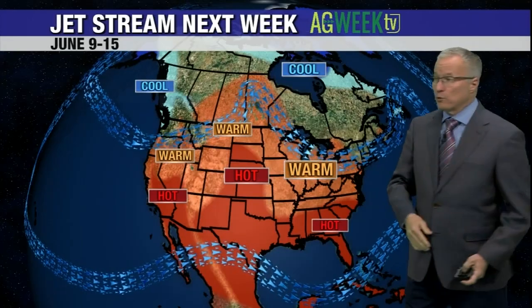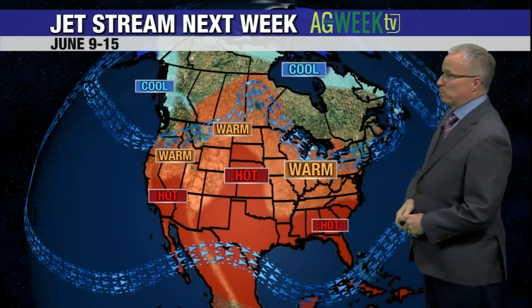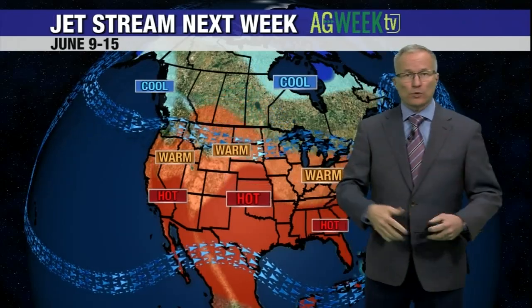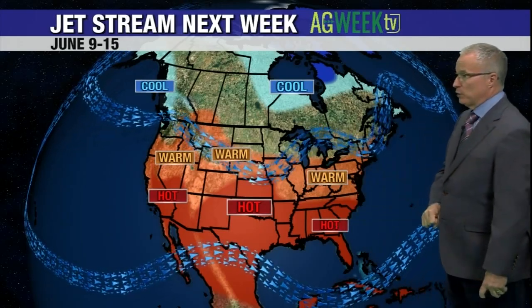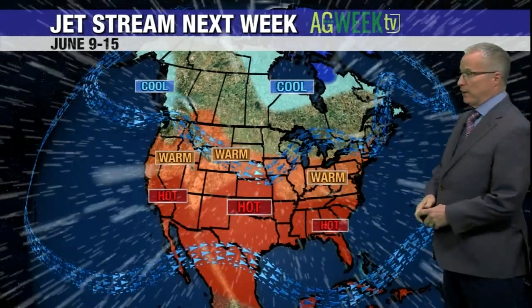But as we go through next week, now we're talking the second full week of June, we start to see a little bit of a trough of low pressure getting carved out of the northern Rockies. So we're not going to see this first wave of warm weather last too long, though in general, the western United States for the first half of June does look warmer than average. The only real consistently hot weather will be down south where it belongs.